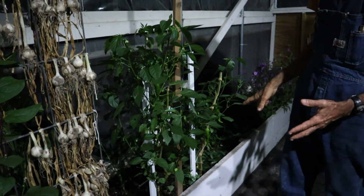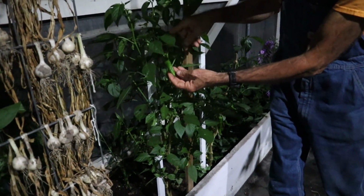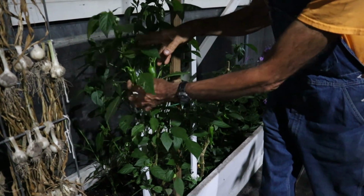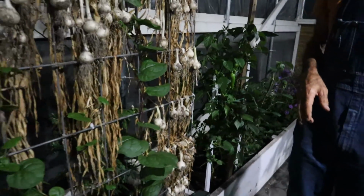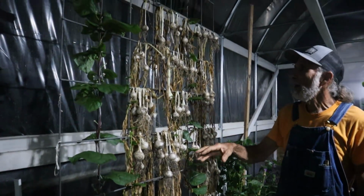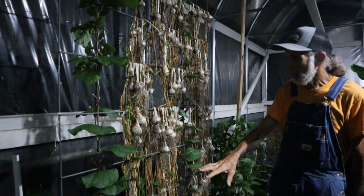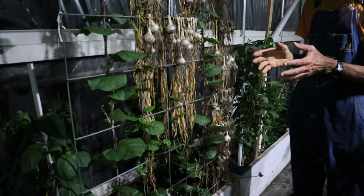Guys, they've done come back out, and they are loaded with the yellow Marconi peppers. They're on here everywhere. Just, I mean, piles of them in here. And then on the rack right here, this is the garlic I was telling you about. We have it on our drying rack here in the high tunnel. This has worked out really, really good for us.